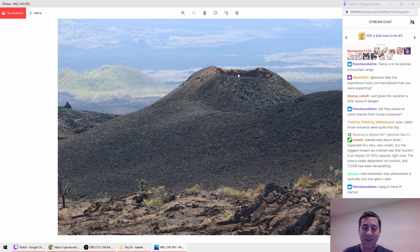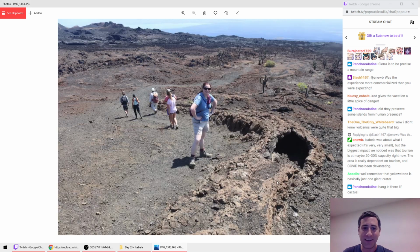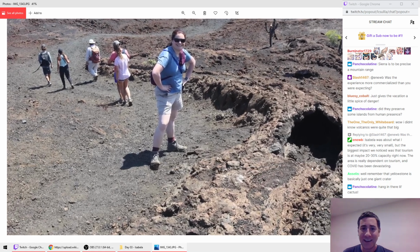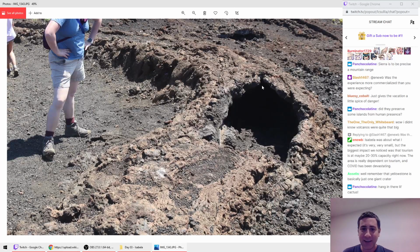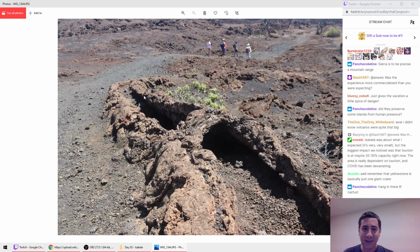This is a little crater where I guess lava spurted out at one point in the past, and there's a sinkhole formed by the lava. This was a lava tunnel here that Liz is posing next to, where the lava flowed through here and then hardened afterwards, which was really cool to see.